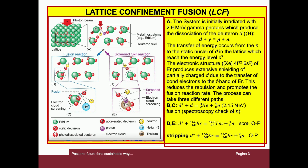The system is initially irradiated with 2.9 megaelectronvolt gamma photons, which produce the dissociation of deuteron into proton and neutron. The energy transfer is from the neutrons to the static deuterium nuclei in the lattice, which are brought to an excited level, D*. The electronic structure of erbium produces extensive shielding of the partially charged deuterium nuclei due to transfer of binding electrons to the f-band of erbium. This reduces the repulsion and promotes the fusion reaction rate.